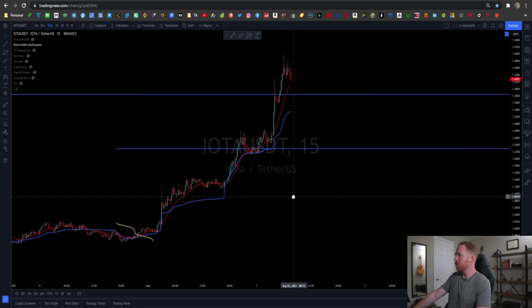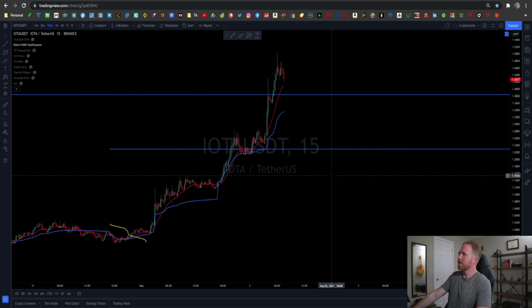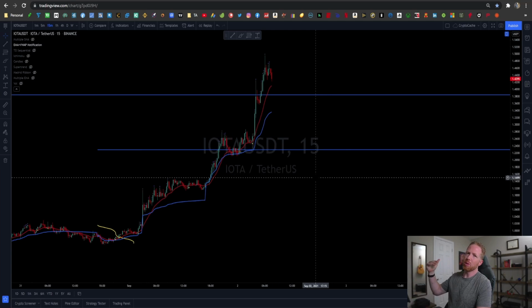Also, furthermore, note as well that this does have a lot more room for growth. Okay, so if you get in now and the price goes down, it's not the end of the world. It'll probably continue upwards eventually. Again, pending Bitcoin doesn't tank and just get hardcore rejected at 50,000.